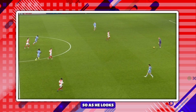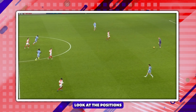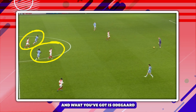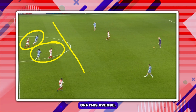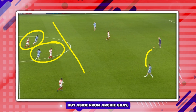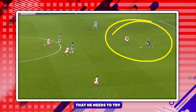So as he looks to try and play a pass and look for it, he ends up fumbling on the ball. I don't necessarily think it's his fault, but again, look at the positions of these two. You've got Sarr and you've got Bissouma, and what you've got is Odegaard and Declan Rice marking both of these players, essentially cutting off this avenue, meaning that Kinski needs to look elsewhere to try and find a pass, but aside from Archie Gray, there really isn't one.